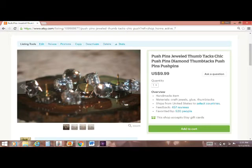Now there is an exception in our shop. We sell these gem thumbtacks, and I'll put a picture right here. Those sell really well, and they're not wood. But what started us on those is that we also sell wood thumbtacks. So that's the area where we veered off. It's just our thoughts that most shops that do really well stay within a certain merchandise. They don't become too department-store-ish.